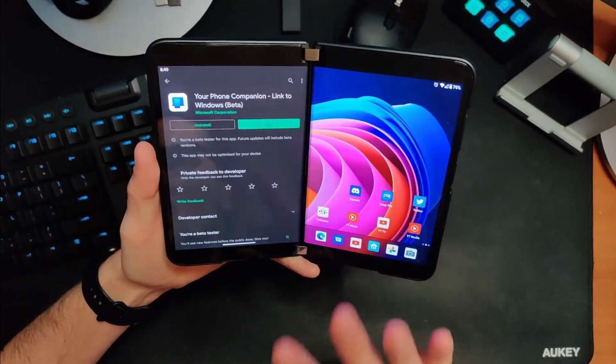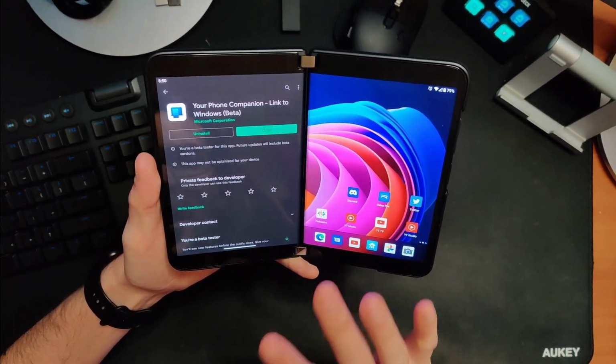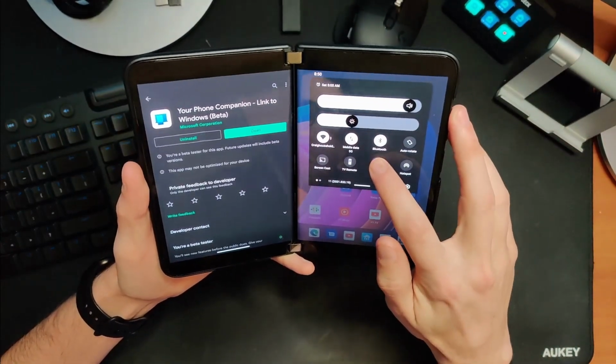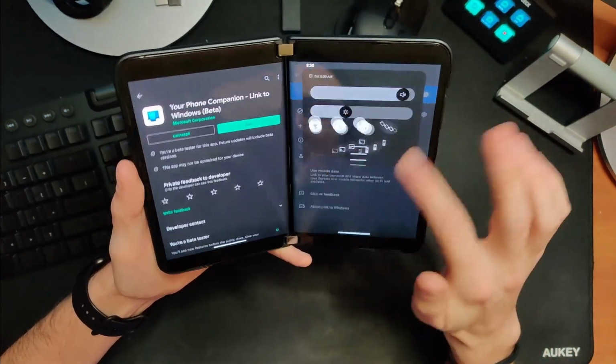But once you've joined the beta, it'll take a little bit of time to be fully enlisted. Then an update will become available. You can install that update through the Play Store. And then at that point, you can go into your phone app settings, just like I did there. I like to just long press on the quick settings option.